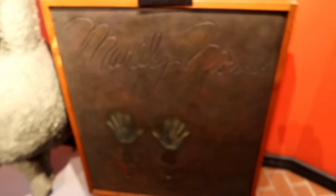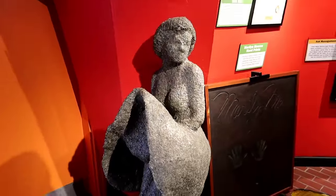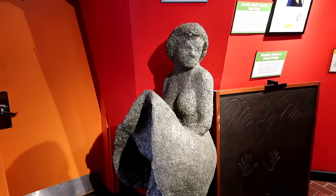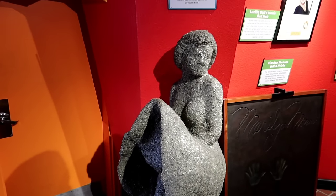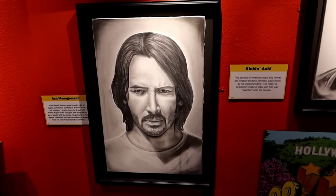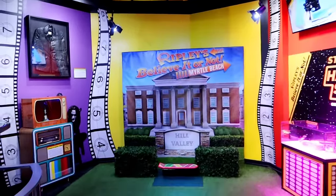And then here they have Marilyn's handprints from Grauman's slab on display right next to what they call a $1 million Marilyn, because it's made of government shreds of money. Billions of dollars of worn out paper money used to make this. These portraits are made out of cigar ashes, sometimes up to 4 boxes a day to make a portrait. Oh, look at that. Fun pick time.